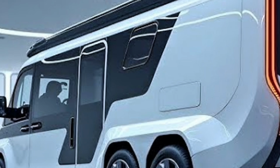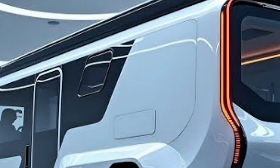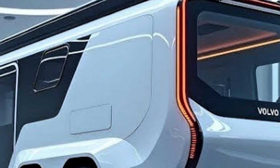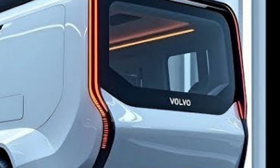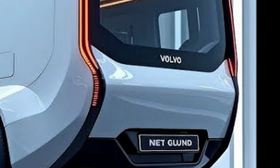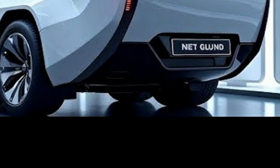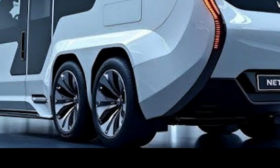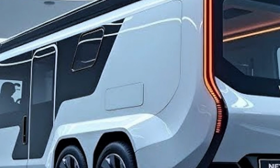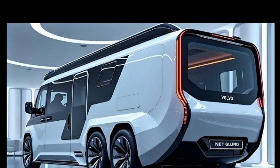Now, let's talk about what makes this beast move. Under the hood, you are getting the legendary engineering that Volvo is world famous for. We are looking at a powertrain that balances raw, heavy-duty capability with modern efficiency. Depending on the configuration, you get a high-torque diesel engine that pulls like a freight train, coupled with a hybrid assist system that provides silent, emission-free cruising when you are navigating through nature reserves or early morning campsites.